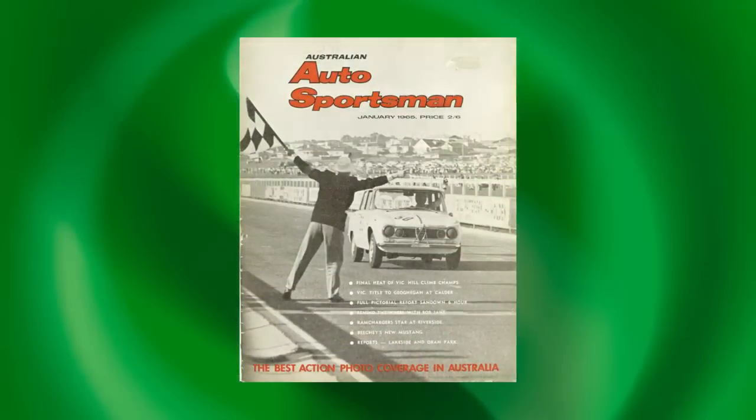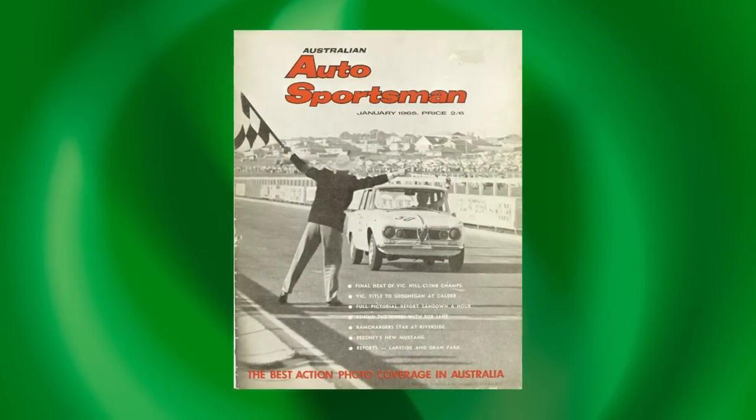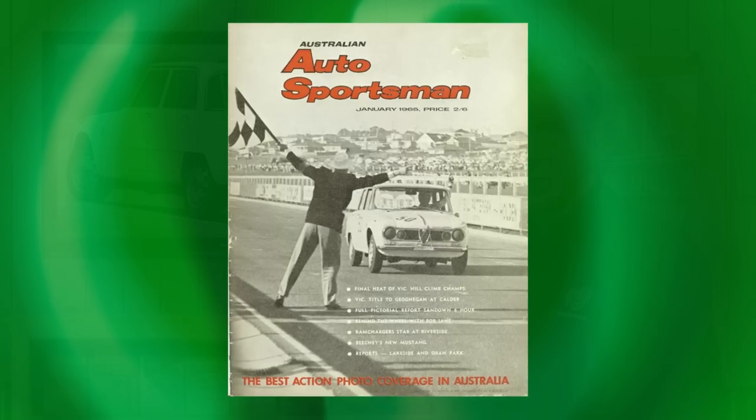Alfa Romeo's 105 series coupe has a glittering motorsport history, which includes several Bathurst class wins. However, it could not match the unique achievement of its Giulia sedan stablemate, which won both Sandown International 6 Hour races outright, thanks to a rare, factory-built lightweight that excelled in endurance racing. This competition version was called the TI Super.